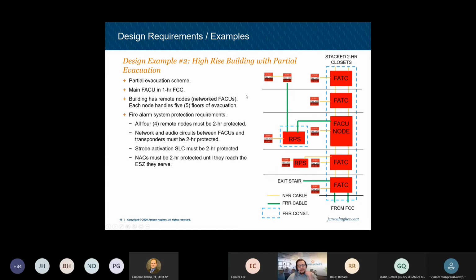So this is our second design example. This is a high-rise building with partial evacuation. So Eric had mentioned this before. Again, we have the main fire alarm control unit and a 1-hour fire command center. And in this instance, this building has remote nodes, network FACUs, and each node handles 5 floors of evacuation.